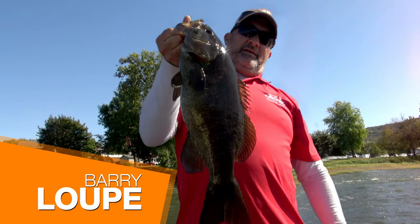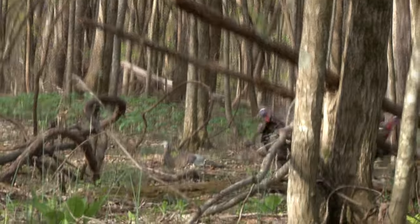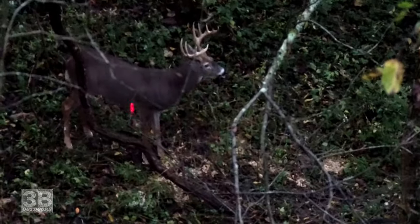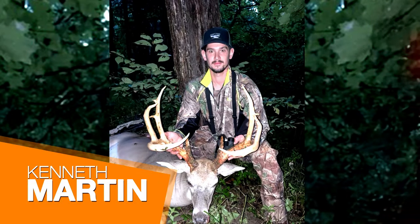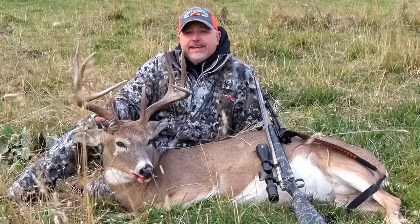Big bass, Barry. Yes! 12 pound even, biggest fish I ever caught that day. Big wide teeth. Boom! That just happened. You won't catch anything like this out on the water. Thanks to the good Lord that he gave me a day that I could come out and do this. I mean, I'm just so blessed.